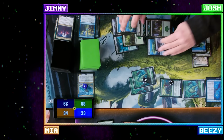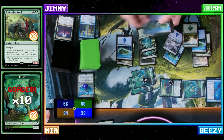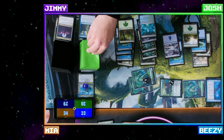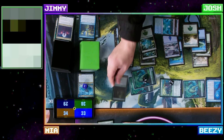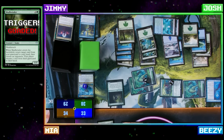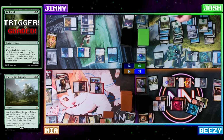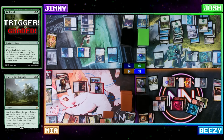Okay, I will untap my lands, but my creatures have stun counters, so they will stay tapped, but the stun counters are now gone. Boy, that's a lot of lands. No kidding. Then I will draw for turn. Wish that were me. I will start off by paying 3, and I'm gonna cast Skullwinder. Ooh. When it enters the battlefield, I'm gonna return this Traverse the Outlands to my hand. Please. Make it stop. And then I'm going to target Mia.